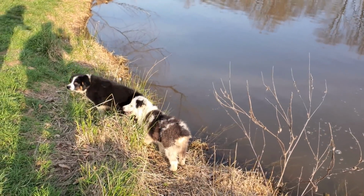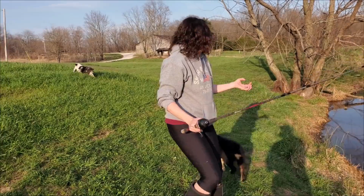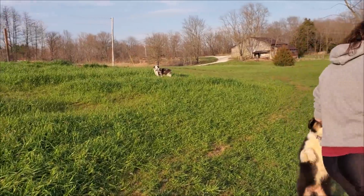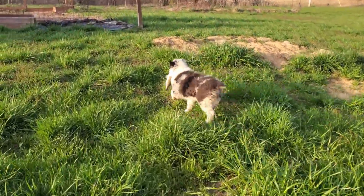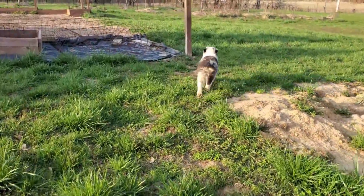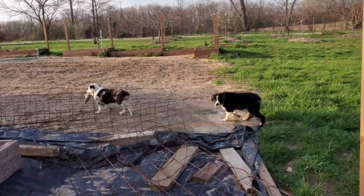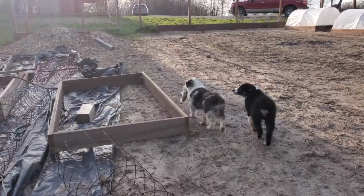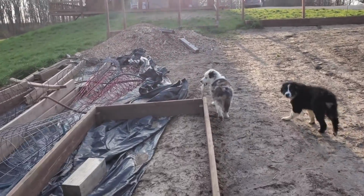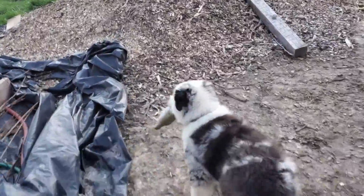Look, puppy. I caught one. Oh, Scout, come here. He's still alive. Come here, Scout. No. Give me the fish. Scout, come on. Stop. No. Sit down. Sit. You're going to get him all dirty. Stop. Hey. Scout, stop.